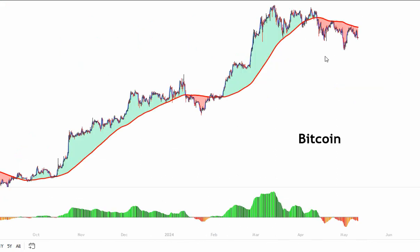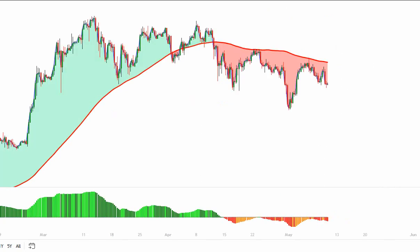If Bitcoin's cloud remains red and we start dropping, well, the support levels I'm talking about in this video, you're going to get a bigger dump. If you try to bottom out here, you've got to see the cloud flip back to green, the oscillator bottom out and get back into positive territory. When you've got a green cloud, good things are happening. When you've got a red cloud, bad things are happening. Bitcoin continues to have a red cloud.